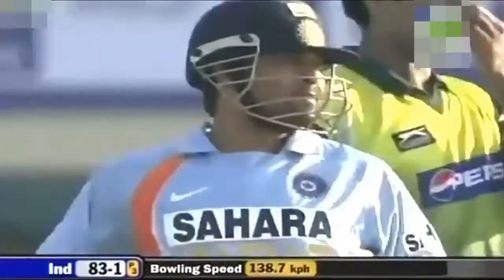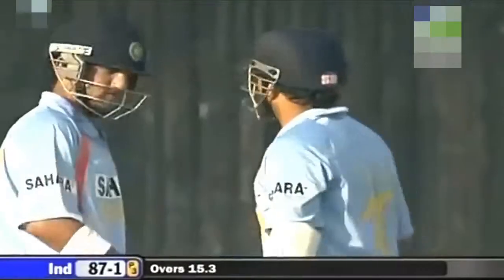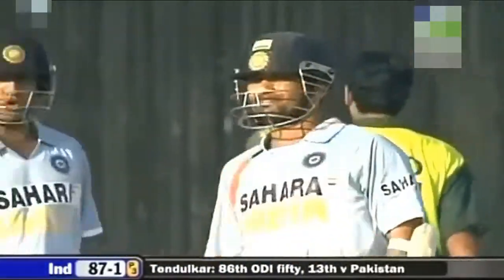Wonderful placement, wonderful timing. This crowd goes wild. Sachin Tendulkar's picking them off. He's gone to 46. Oh, that was a poor delivery. 50 comes up for Sachin Tendulkar. His 86th half century in the ODIs.